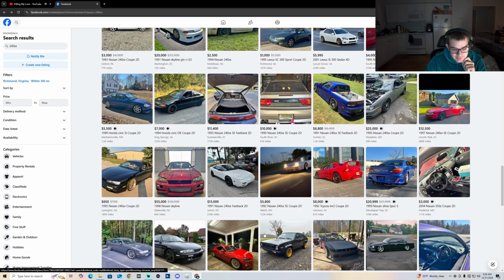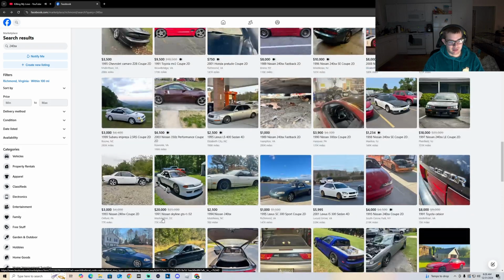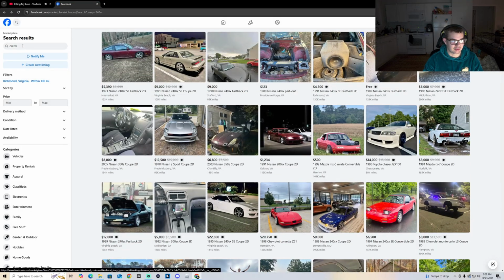Jesus, man. Some of these aren't that bad, but you gotta take into consideration, these are almost 30-year-old cars. And they're not particularly great 30-year-old cars either. These used to be $1,500, $2,000 seven or eight years ago, at most 10 years ago, and now finding one in decent condition for under 10 is a significant challenge.